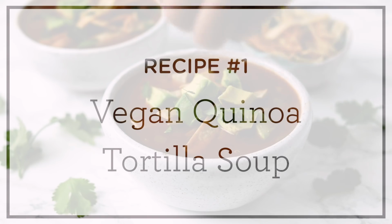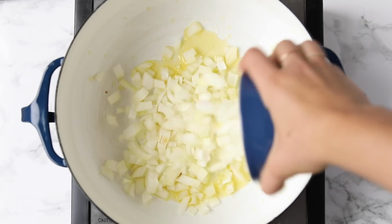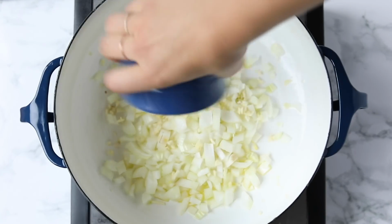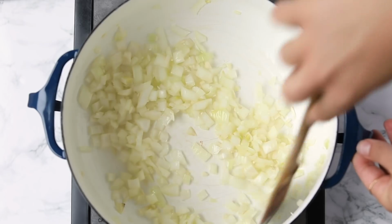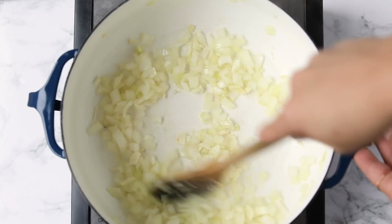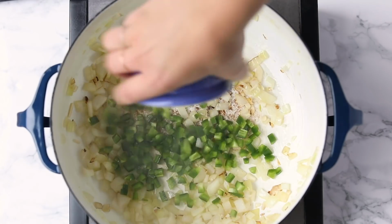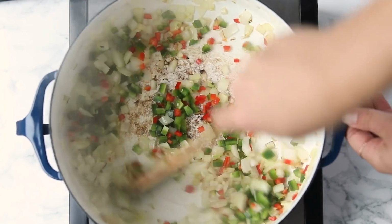So we're going to start by making our tortilla soup. We are going to add olive oil into a large pan, follow that with some onion and some chopped up garlic, and you'll just give this a quick saute until the onions have started to soften and there are some brown bits on the bottom. From there, add in some chopped up pepper. You can really use any blend that you want. And again, give it a quick saute until everything is nice and soft.